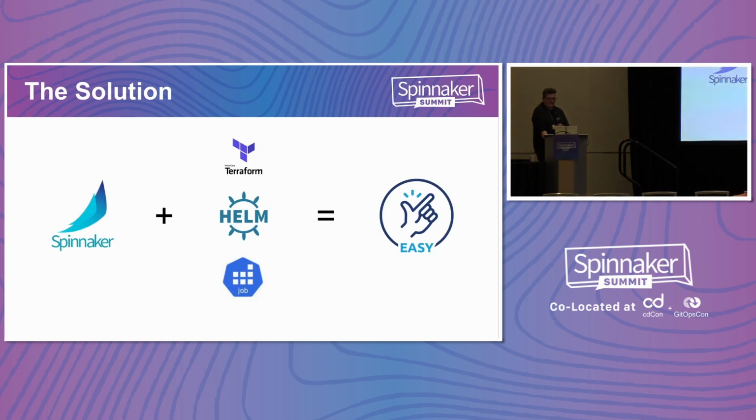So what we came up with in the end was a solution where you could use Spinnaker to deploy Spinnaker, or you could deploy Spinnaker using some script in the event that Spinnaker wasn't available. And what we've done is basically use the integrations within Spinnaker. So we've built our own Terraform integration, but that's not reliant on Spinnaker. You can go and run Terraform yourself. We've used Helm, so Spinnaker can bake Helm charts, but again, you can use Helm on your own without Spinnaker. And for anything else, we've also got some Kubernetes jobs. Again, you don't need Spinnaker to deploy a Kubernetes job, but Spinnaker can.